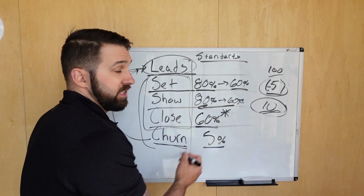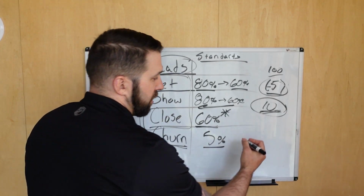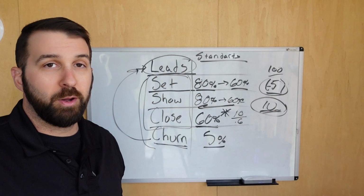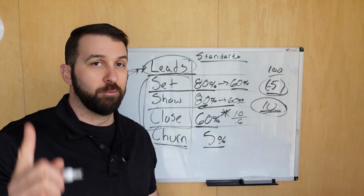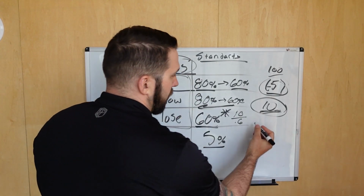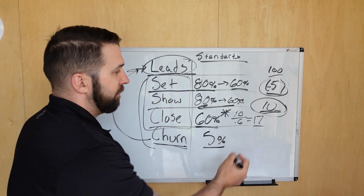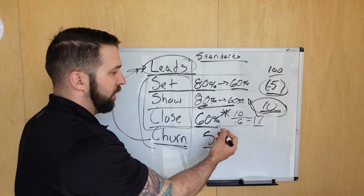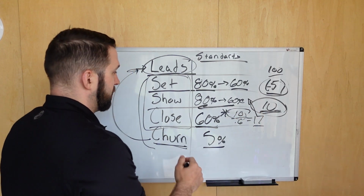So if we know that we close at 60% and we need to gain 10 clients, then we just go 10 divided by 0.6. 10 divided by 0.6 gives you 16.6, which is not a real number, so we round up to 17. So I need to attempt to close 17. That means 17 is my show. I need 17 people to show up to close 10 new clients. With me? Awesome, let's keep it going.